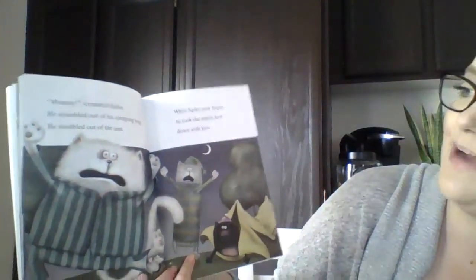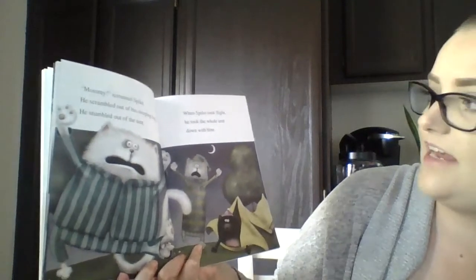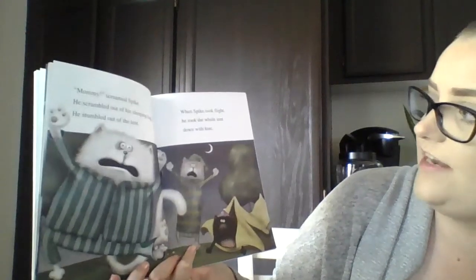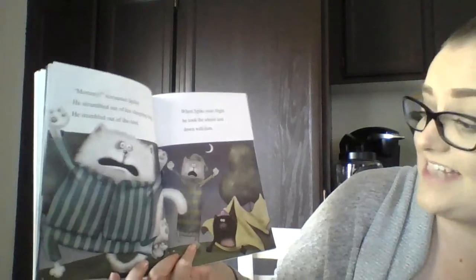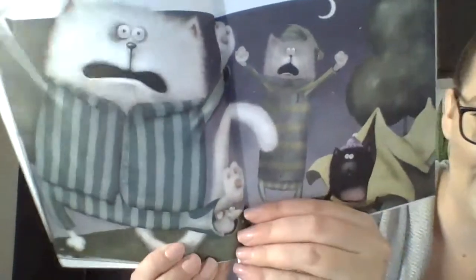Mommy! Screamed Spike. He scrambled out of his sleeping bag. He stumbled out of the tent. When Spike took flight, he took the whole tent down with him. Can you see who was hiding in his pants?